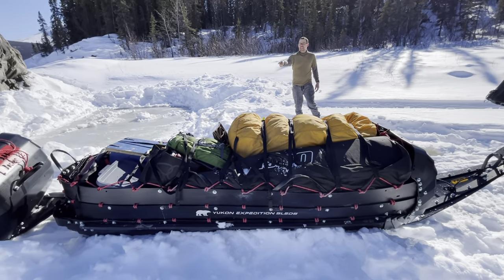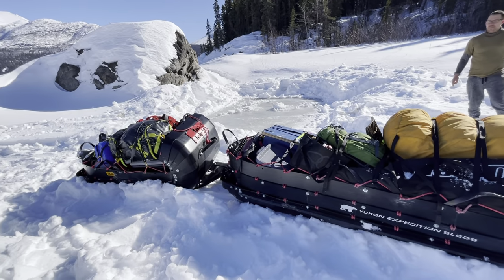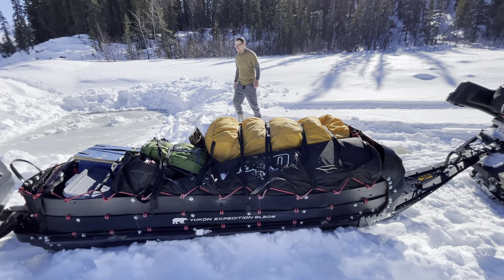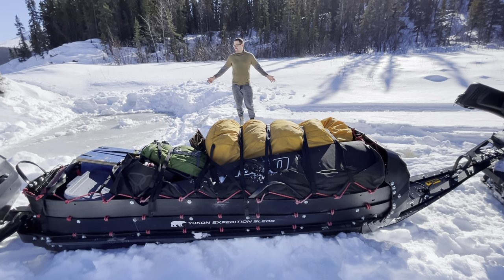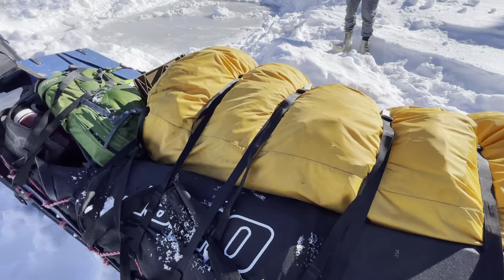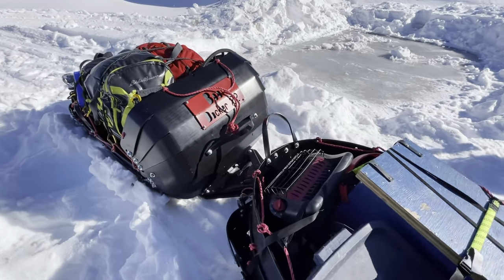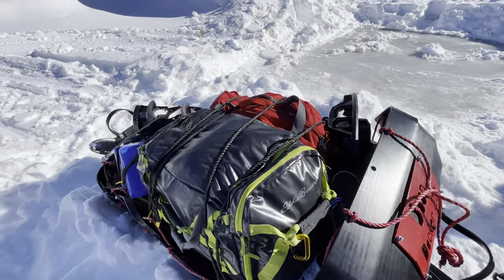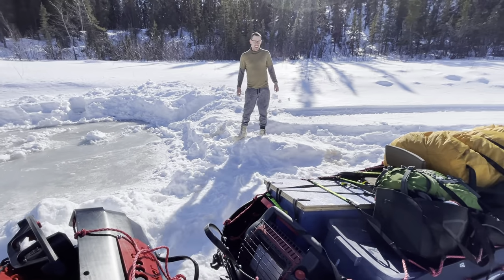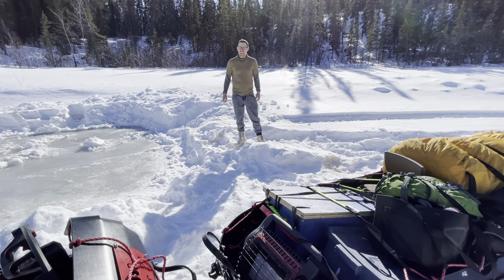We've got a New Way stove, two bottles of propane, a Monster Hub, a Monster Lodge ice fishing tent with a heater. We've got all the lake trout fishing stuff, electric ice auger, extra fuel, seats, shovels. Heck, we even brought a kite. We brought a lot of beer, and the Scandic 900 Ace tows it like nothing.